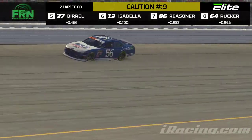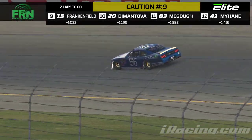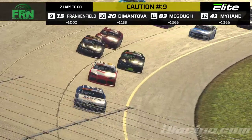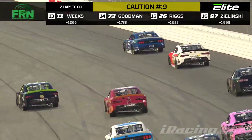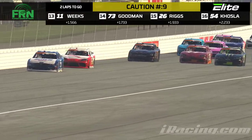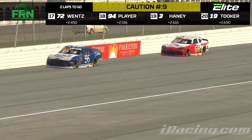Lytle is able to pull away for the moment. That's a huge gap. That's a great restart that he needed. Ryan Lutz also got a great restart there. He's moved into second. Caution's out. We didn't make it back to the white. Oh, no, I'm sorry. We're still green. Never mind. 97 lost it off of 2. It looks like he's going to keep it together.